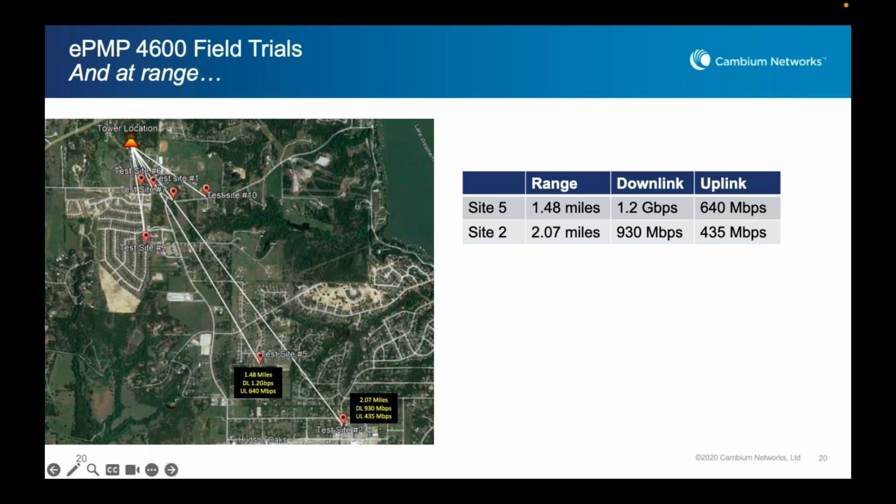What's more impressive is these numbers at 1.5, 2 miles, where you're still getting well over a gigabit of aggregate throughput. Again, speeds that you have never been able to achieve at this distance. And of course, this distance is going to get longer. You're going to drop some of that modulation, some of that throughput, but you'll still be able to operate high capacity over long distances, longer than you've ever been able to before, because of this new spectrum being available.